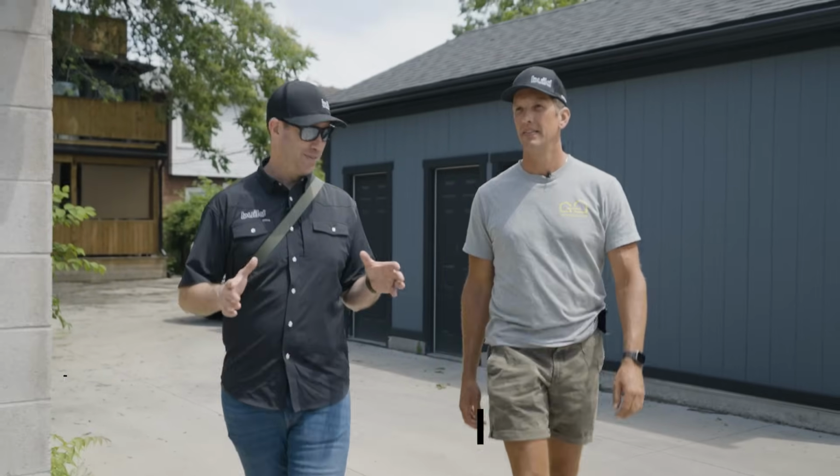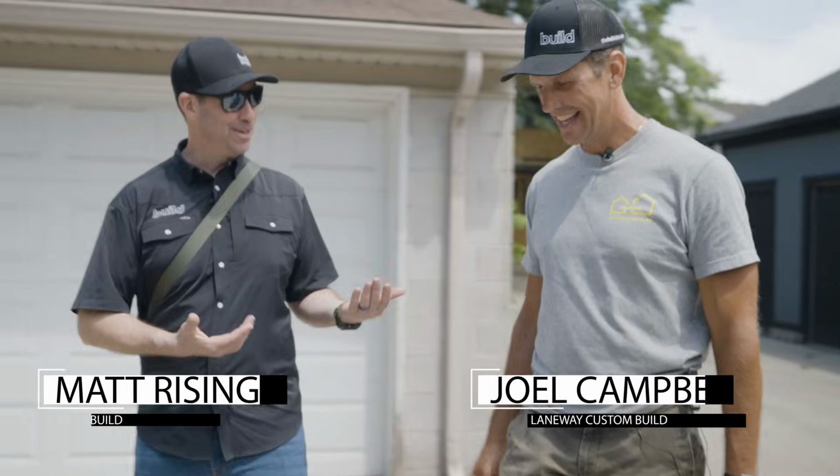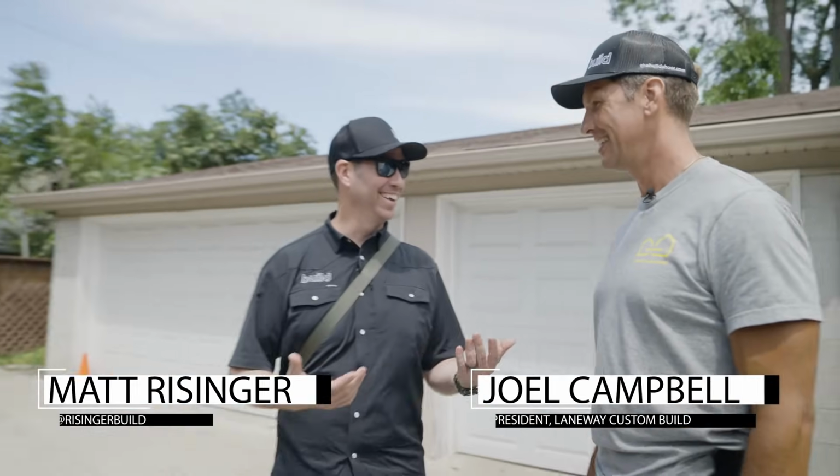Would call this an alley, but this is not an alley, is it? Laneway, we call them in Toronto, we call them laneway. Laneway, which happens to be your company name, as a matter of fact, right? You got it, Laneway Custom Builds.